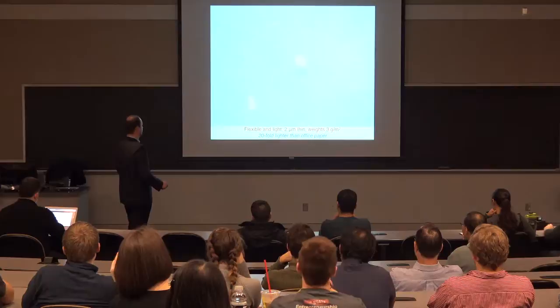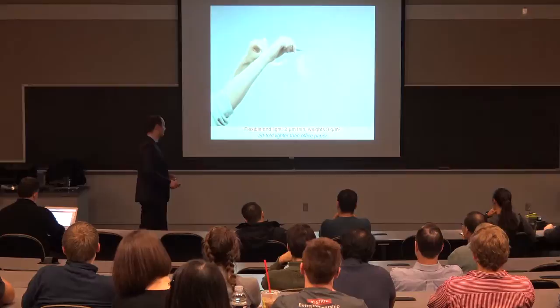So to sum this up, this is 2 microns thin foils for a whole sensor foil. It's about 3 grams per square meter. That's 20 times lighter than office paper. That's a common view. It could indeed float through air.